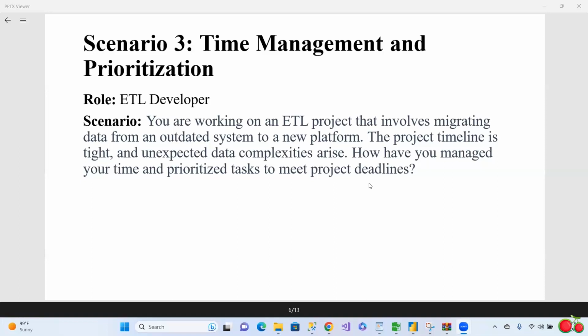And after we discuss that, then we can schedule a meeting to talk to our stakeholders and present to them the reason on why we need the timeline to change.